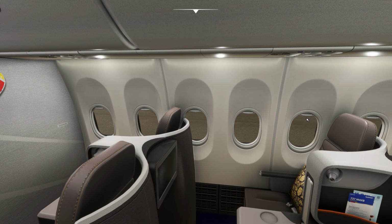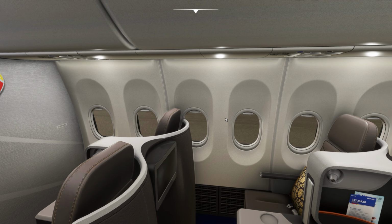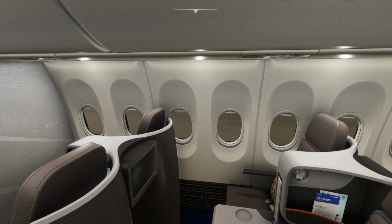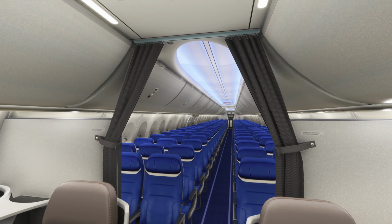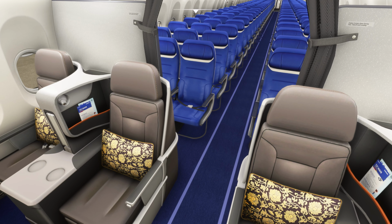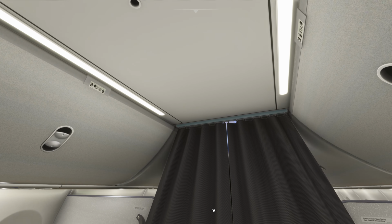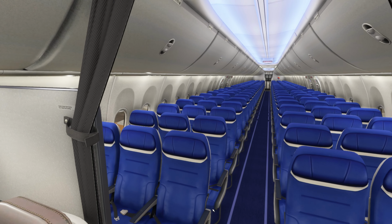Now here, for whatever reason, I couldn't get the window shades to move down. I don't know if I'm just clicking wrong, or maybe it's just a little bug, but not anything serious, if you ask me. Here we're gonna draw the veil. We're gonna close it, and look at that, guys. We can separate the business class or first class from the economy seating. I think it's another cool feature if you want to really immerse yourself in the flight simulation experience.